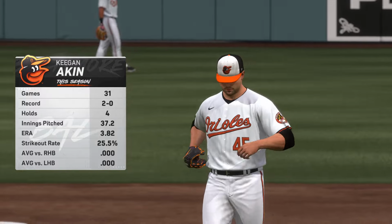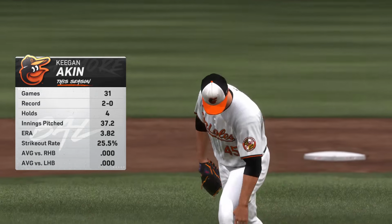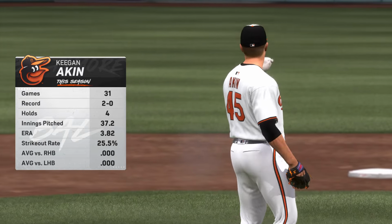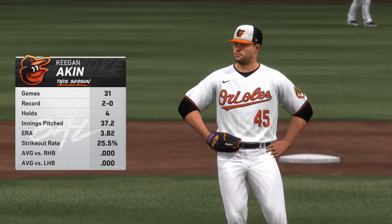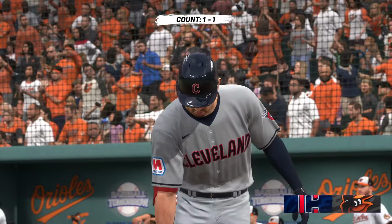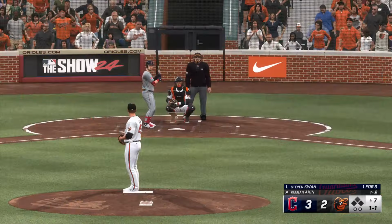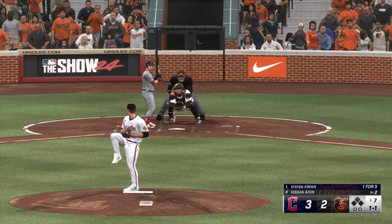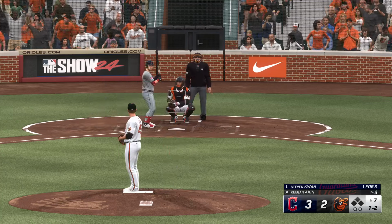Welcome back. We're in the seventh. We have a new pitcher on the mound, Keegan Aiken. Bringing in the lefty with the left-handed hitter coming up to hit. Classic bullpen move right here, so we'll see how it works out. Here's the Cleveland leadoff hitter, Stephen Kwan. He's kind of an outlier, especially when guys are consciously sacrificing contact to deliver power. That's a strike, and it's 1-2.